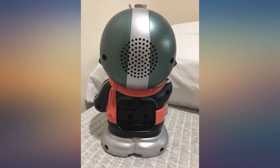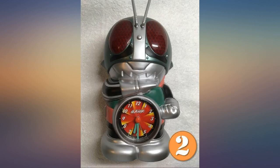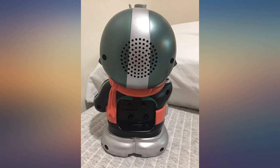I got this for my fiancé who loves Kamen Rider and he loves it. I love it too. It's so freaking cute. Of course we can't read Japanese so we don't know how to set the alarm, but you can press the button and hear it go off anytime you want. Super Japanese wife, you know what I mean, haha.